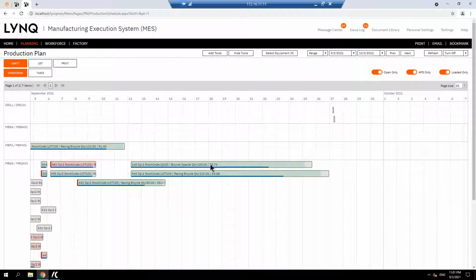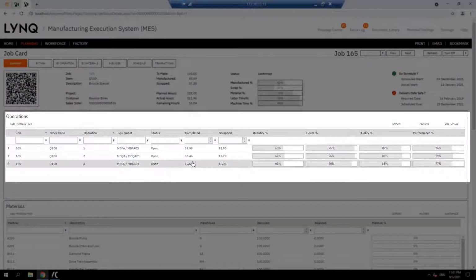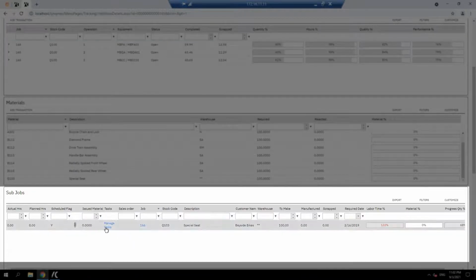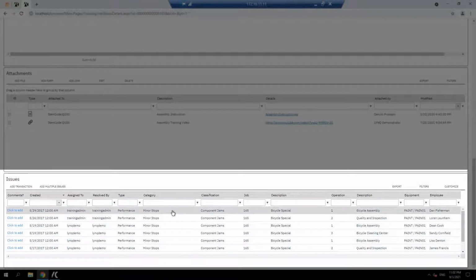Now we're going to drill into the work order, and this is going to bring up a job card, which is going to show you whether the work order is on schedule and the delivery date is safe, amongst lots of other information relating to the job, such as the customer, the sales order number, what it is you've got to make, the planned hours, actual hours and remaining hours, all the operations and their progress, the materials that may have been issued or rejected at that point, any sub-job relationships here that you can also drill into, and any associated documents, whether they're CAD drawings, work instructions, quality control forms. You'll see your documentation here, and any production issues that are affecting the execution of this work order.